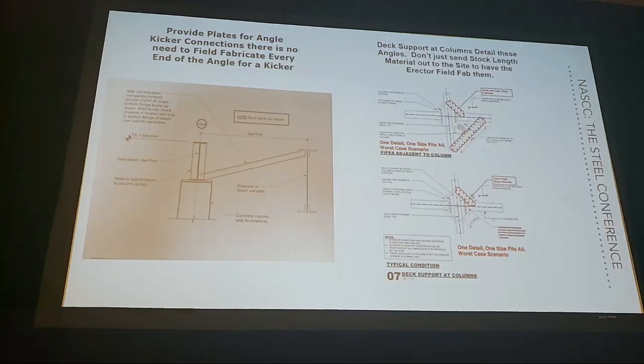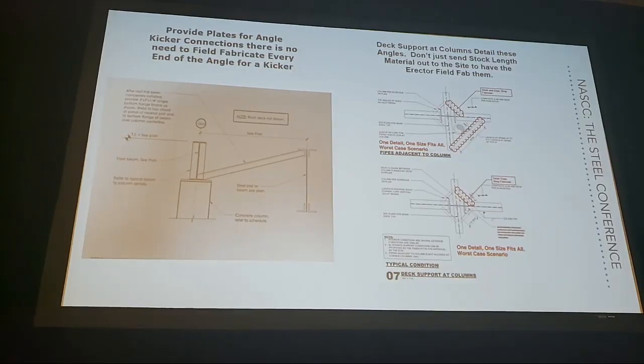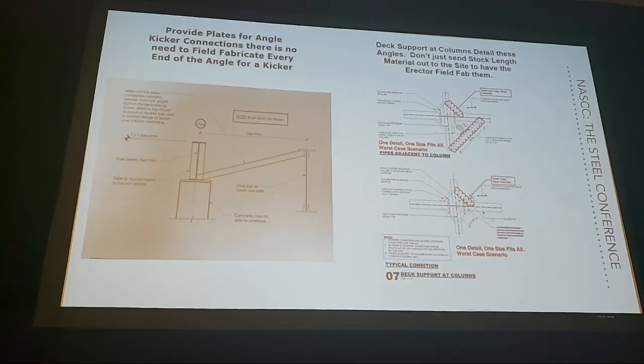These over here, as I alluded to earlier, are deck supports around columns, so we've all probably seen some of this, right? Well, there's a detailer that'll say, well, just send that 3x3 angle out there and field cut all that stuff. Well, the truth of the matter is, no matter what these beam sizes are, you can come up with an angle that'll fit just about 99.9% of the situations on that building, and it could be the same piece mark and we'll make it work. But I'm not field cutting it in the field.